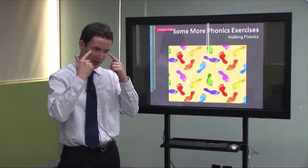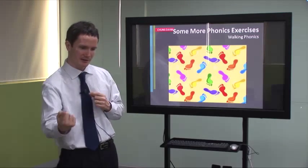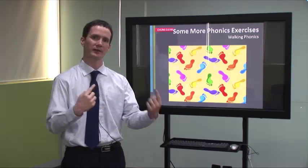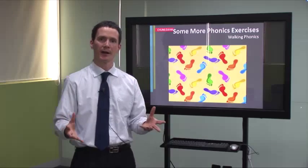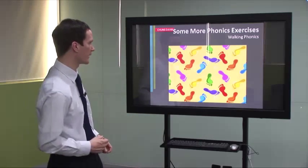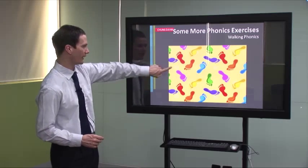And again, it's not just making the connections between sounds and letters with their eyeballs, it's making connections between sounds and letters with their whole body. And again, making that connection and thinking about how the letters and the sounds fit together. Walking phonics, this is called.